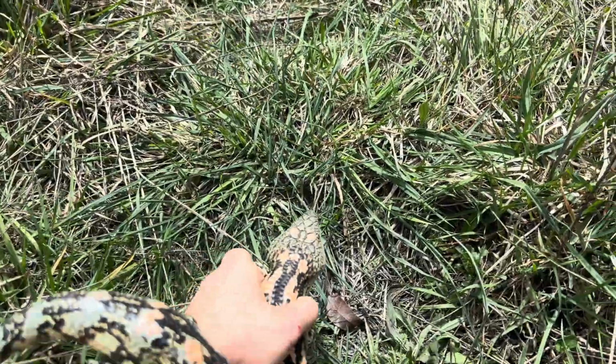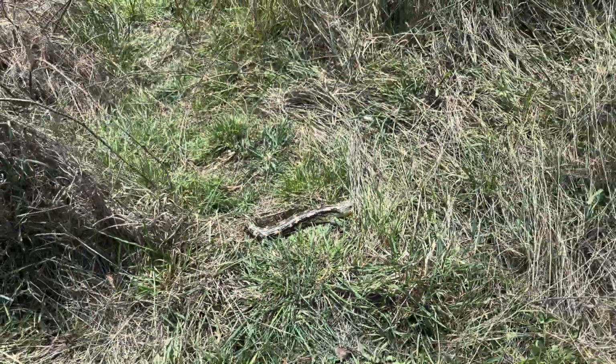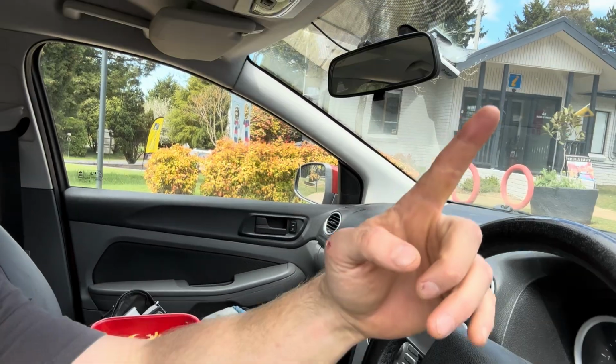There you go. Stay off the road. Here we are at the Oberon Visitors Information Center. It's been maybe 12 years since I first came here, back with my grandparents when Pop was still alive, on my first ever sapphire fossicking trip.